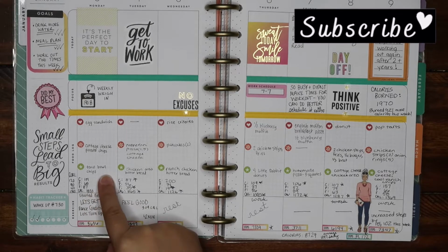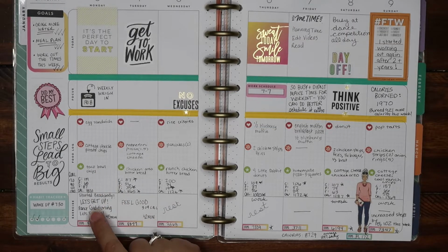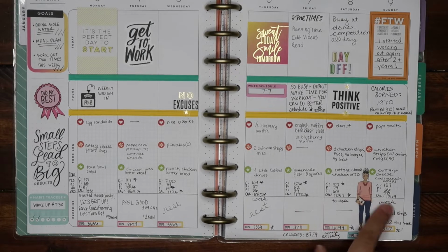That's mostly because we had taco bowls with chips. And I mean, tacos can add up really quickly. But still, that's an okay calorie count compared to what I used to do. So most of the days, here's 1,100, here's almost 1,100, here's 1,100, 1,200, and 1,300. I did really good starting to actually pay attention and focus on my diet more.